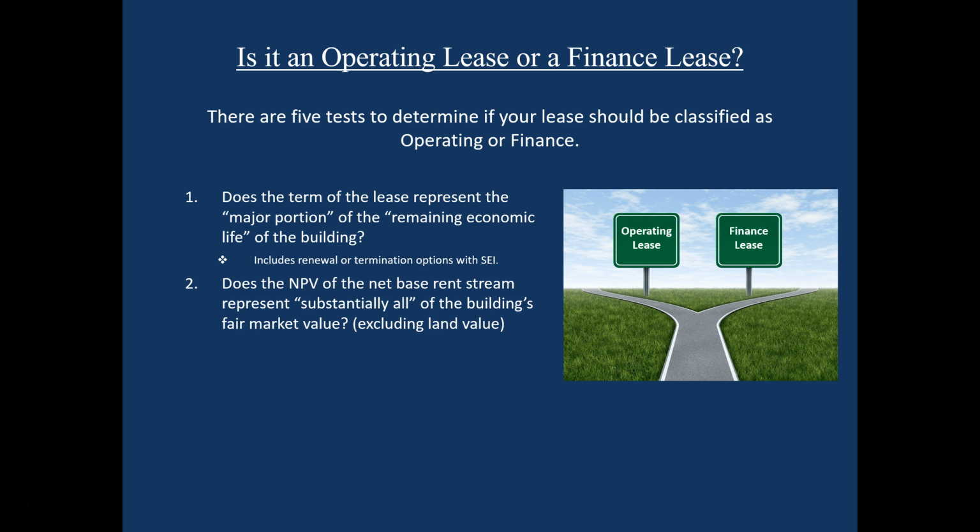Does the NPV of the net base rent stream represent substantially all of the building's fair market value? This does not include land value, and it also includes renewal or termination options with an SEI.